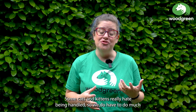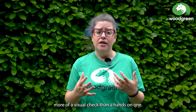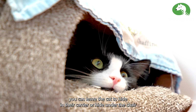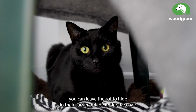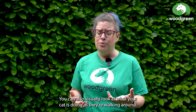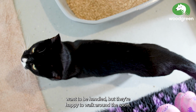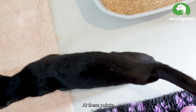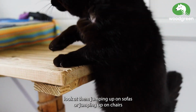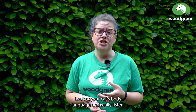Some cats and kittens really hate being handled, so we do have to do much more of a visual check than a hands-on one. When doing a visual check, you can leave the cat to hide in their carrier or hide under the chair if they want to. You can also visually look at what your cat is doing as they're walking around. It might be that your cat doesn't want to be handled, but they're happy to walk around the room. At these points, look at them jumping up on sofas or chairs, or even walking up and down the stairs. Look at your cat's body language and really listen.